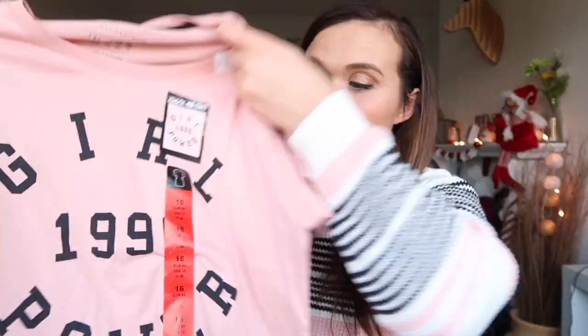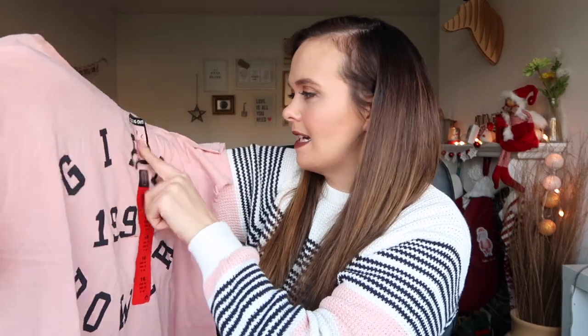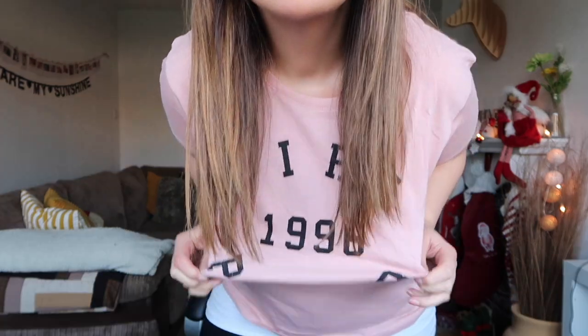Then next up, I must have been channeling my inner Spice Girl, because I picked this up and it obviously was speaking to me, but it says Girl Power and it says 1996 on it, and I got a size 16 because I like to wear my t-shirts quite loose and baggy. I just thought for mooching around the house in a pair of leggings and slippers, can't go wrong, and it made me happy, so that came home with me, and that was £2.50.